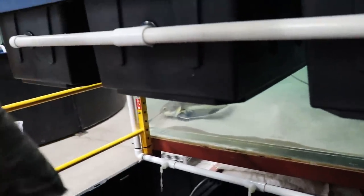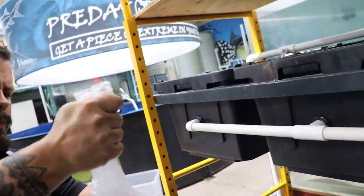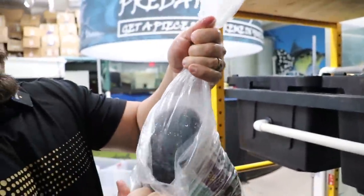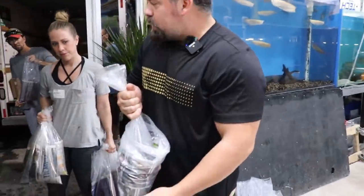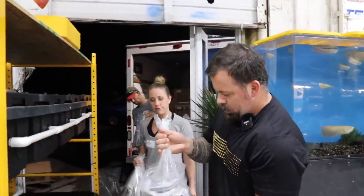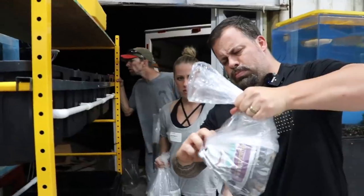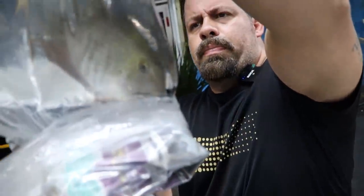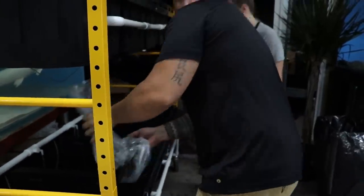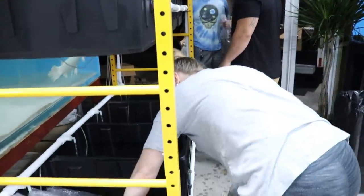Let's see if I can show you. I think it's a Severum or Uaru. Let me see. Hard to see. Come on, show yourself. Oh wow, that looks like a big Severum. Okay, let's put them over here with the flag tail, because the flag tails are friendly. What we got? Pyaras?